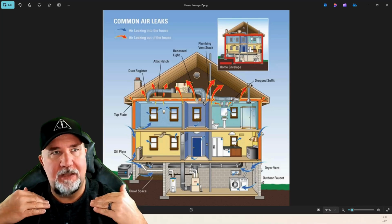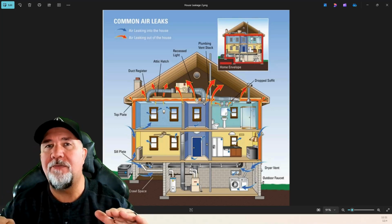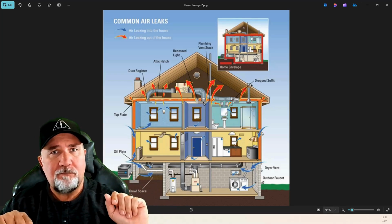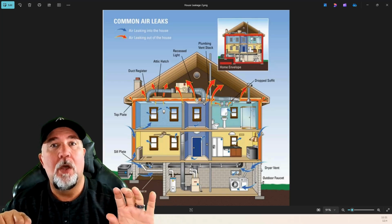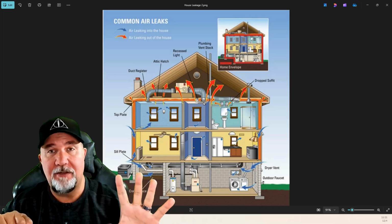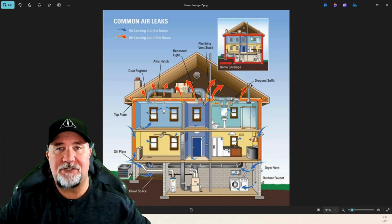But I can count on one hand how many HVAC companies will accept the design, or might accept it but will not install it that way. Okay, I'll get off on a tangent. We don't want to go in there.